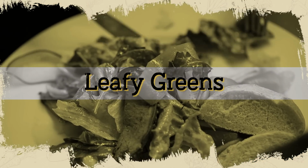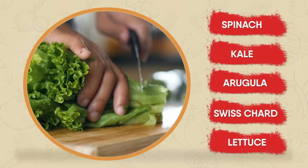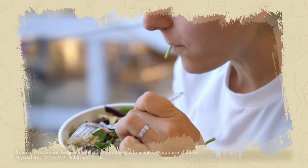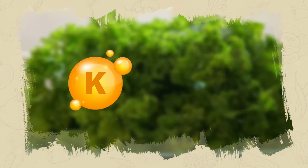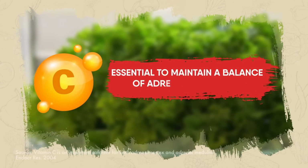How often do you eat leafy greens? If you're on a low-carb diet, spinach, kale, arugula, Swiss chard, and lettuce have so much to offer. Spinach is rich in iron and can level up that thyroid. Kale, on the other hand, is jam-packed with vitamins like K and C. Vitamin C is essential to maintain a balance of adrenal hormones.